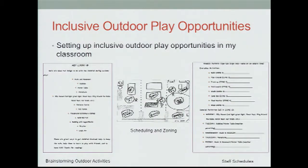To go along with that, I have the staff schedule with everyday activity ideas, all according to the zones, and I have people sign up and write which activity they're going to do. You could do it weekly or daily, but I also like to do a special activity, one different activity a day. The activity is usually science-based or music and movement-based. I like to do all those things outside.